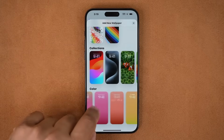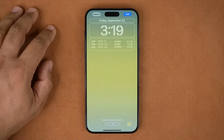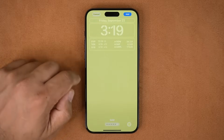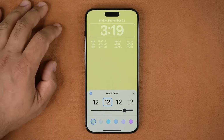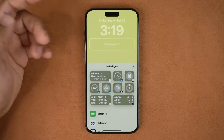So let's go with the color option here with some gradient. Tap on this one. Look at this, you can swipe between styles. And as usual, you can tap on all of these to modify them. As you can see, tap over here to remove widgets and add different ones.